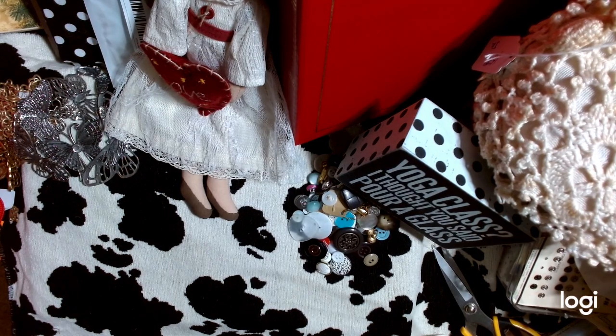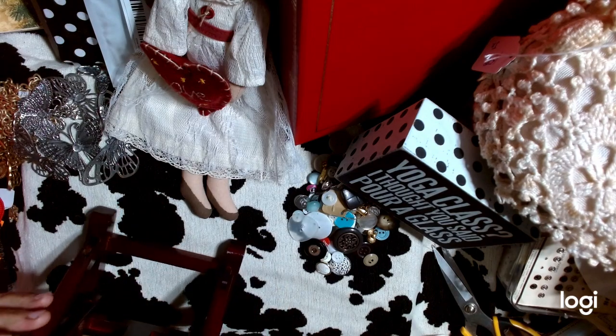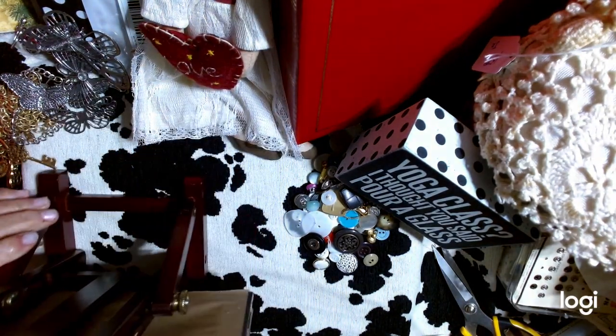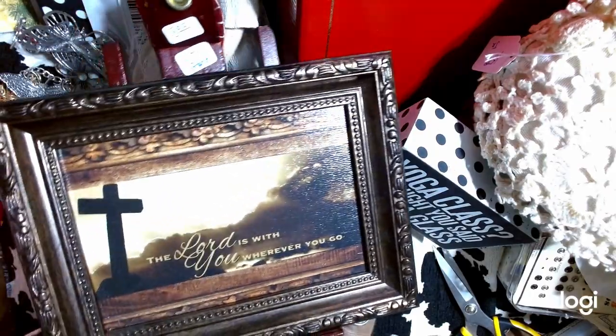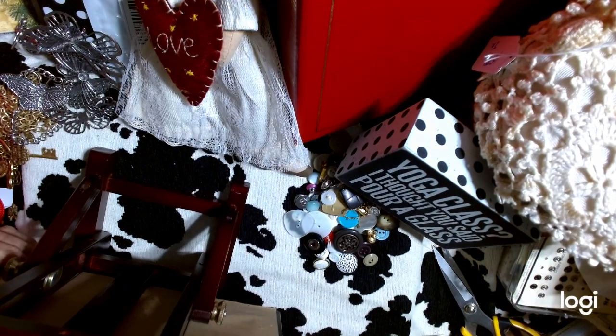I'm missing one thing yet. Let me show you. This is from there as well. And I just think it's so pretty. It sits like this. Okay. It needs cleaning. The Lord is with you wherever you go. Isn't that beautiful? I think it's gorgeous. And I love the stand.